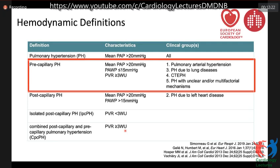So let me highlight, precapillary PH is the denominator for these conditions that have an active pulmonary vascular resistance greater or equal to 3. It may be 2.4 or 2.3 according to large databases, but the current guidelines have settled on 3.